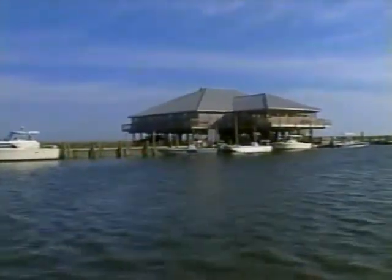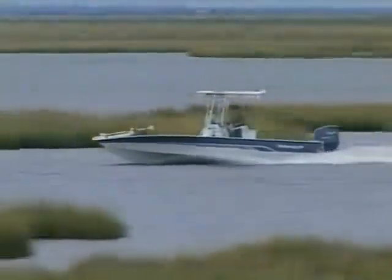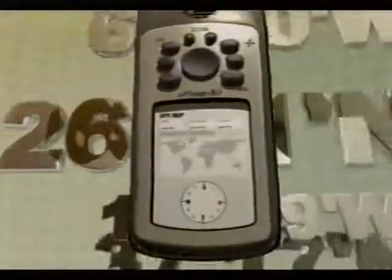Located in the country's premier hunting and fishing territory, Cajun Resorts offers a wide variety of waterfowling and fishing packages. The resort is located deep in the marsh, about a 15-minute boat ride from Golden Meadow, Louisiana.